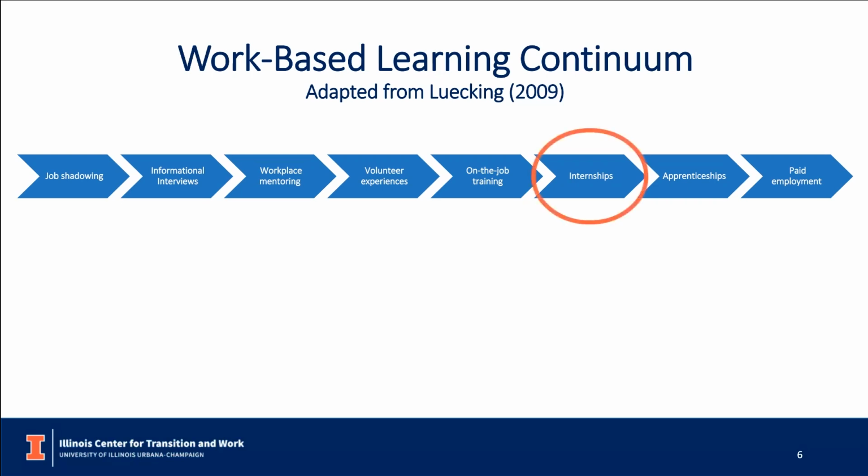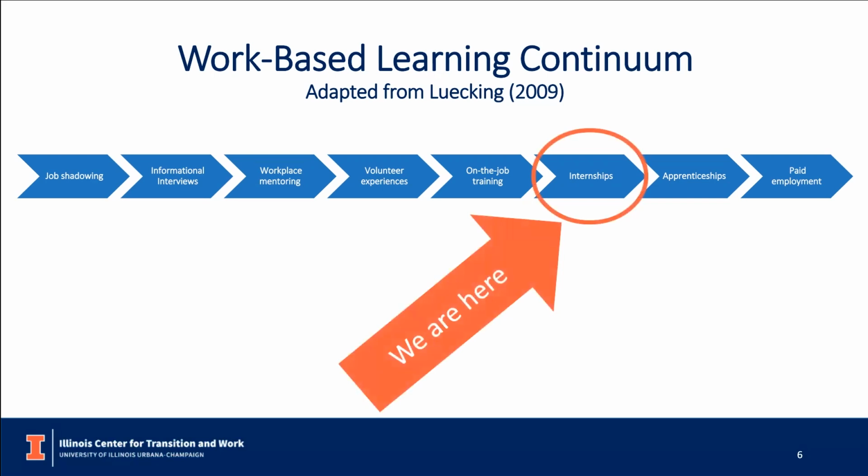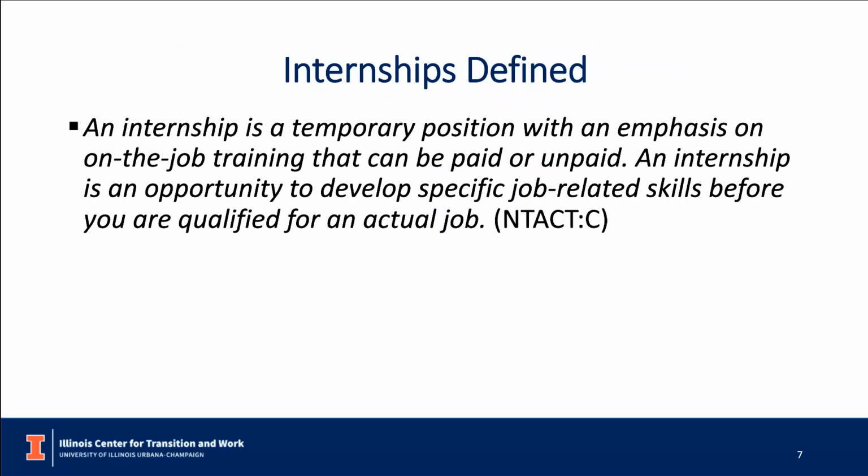We are today focusing solely on internships. Work-based learning is such a very wide topic. We want to make sure that today we are really focusing on internship work-based learning experiences. So that is defined as a temporary position with an emphasis on on-the-job training that can be paid or unpaid. That's an important part. An internship is an opportunity to develop specific job-related skills before you are qualified for an actual job. That's how our friends over at NTACT define it. And I think that's a really clear and concise definition.